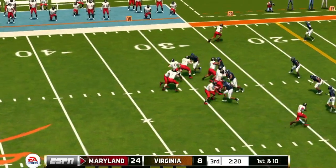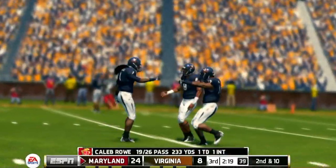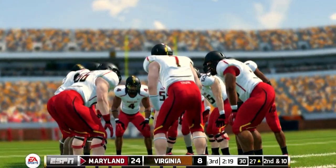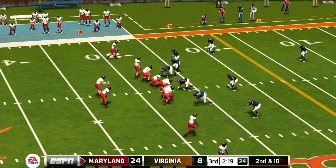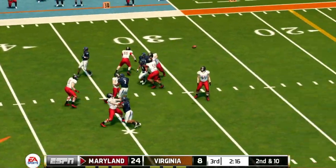Go. Just throws this one away. So it's 2nd and 10. Ball on the 27. Here we go. Throws a bullet.